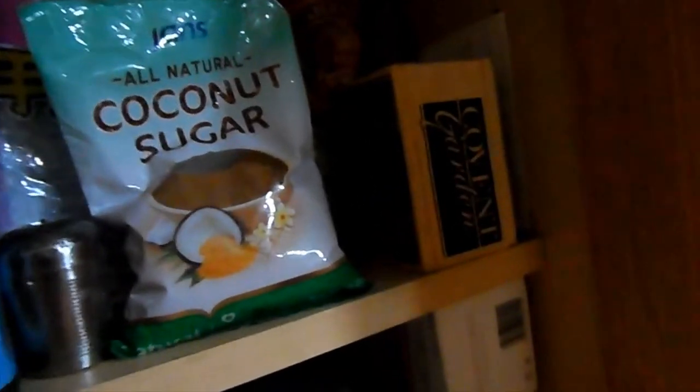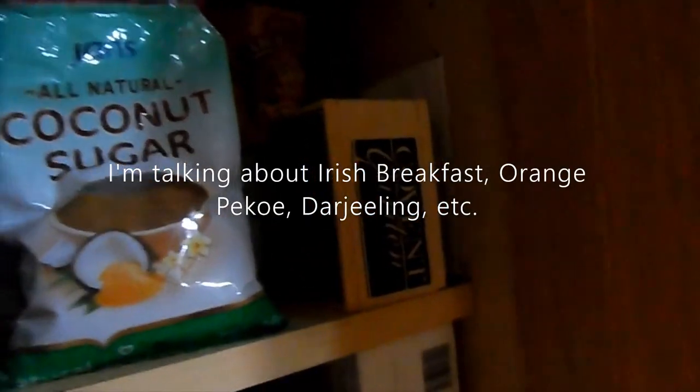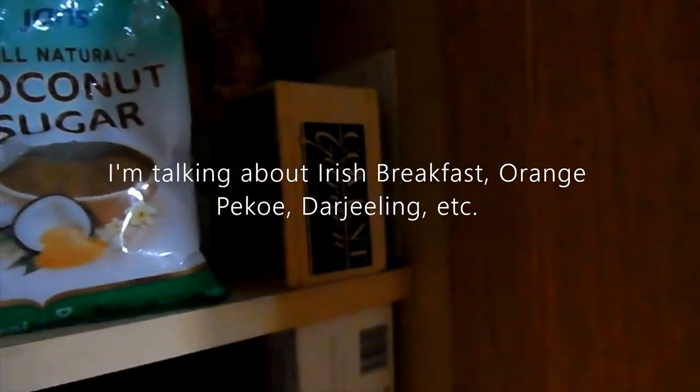Could somebody tell me, please, what the difference is? They seem like they're basically the same. I mean, the ingredients say that they're basically the same. Although I have seen some other teas that just say 100% black tea and they're called something else. So somebody please explain that to me because I'm apparently too lazy to Google it.